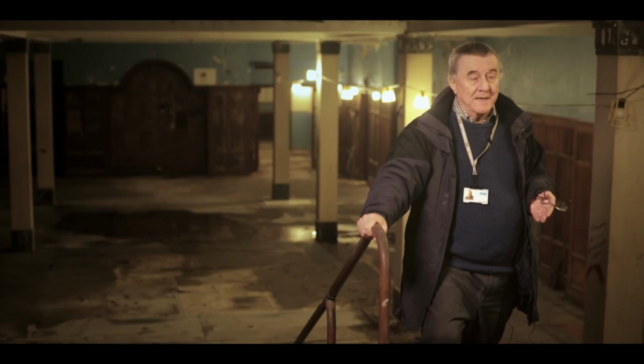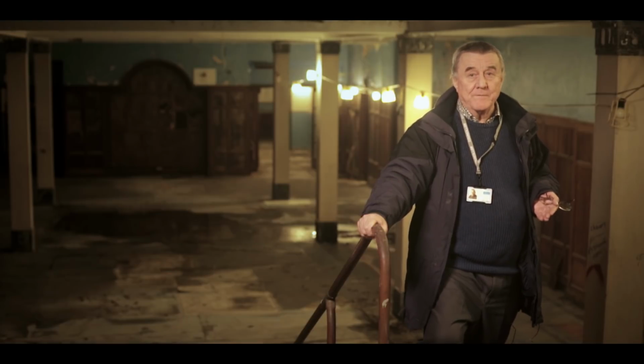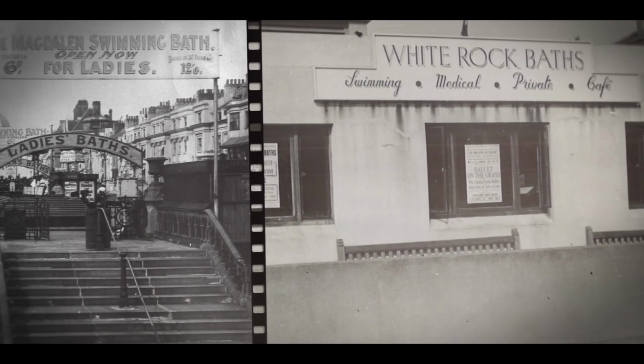And as it went on, it developed and developed, and then sometime it sort of became dated, for lack of a better word. And this one closed and it was taken over as an ice rink, which was very successful.